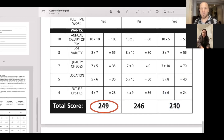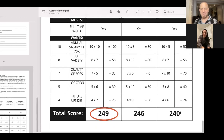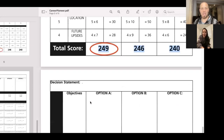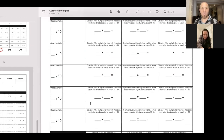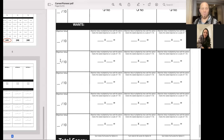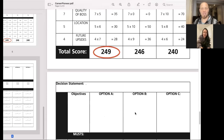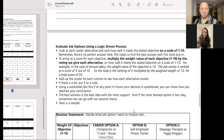So you see how we take different job options and take what our ask list is, how important each ask is, and then score each of the options by it. That can be a good logic-driven process for this. You can fill this out on the back. Put what your wants are, how important each want is, and where each option fits. Then you can compare different options when it gets to that point.